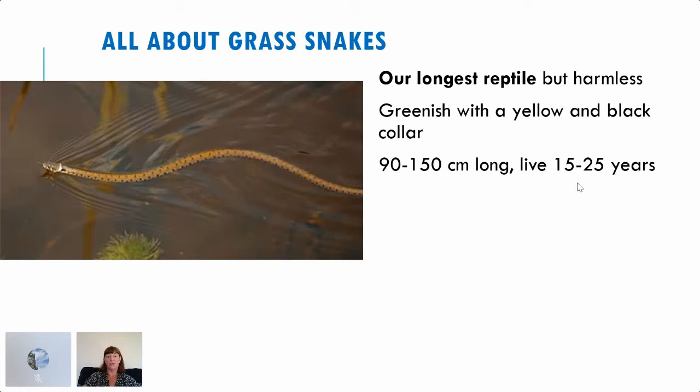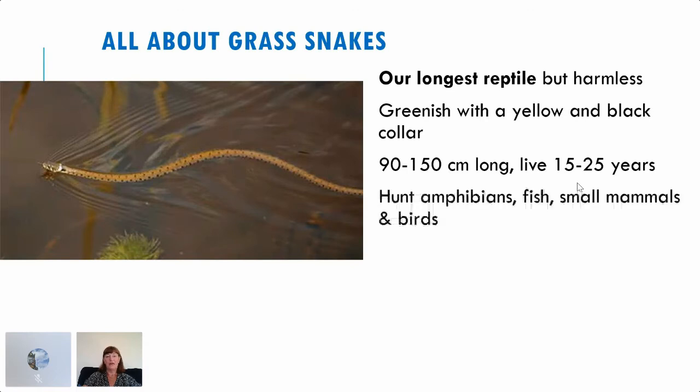You can see this one swimming. You can recognise them if you do see anything swimming, because of course all reptiles are air breathing, so they have to come to the surface if they're aquatic to breathe. And this one is just holding its head above the water. You can see it's moving with some speed there because you can see the ripples. Their prey is amphibians, fish, and they will also take small mammals and birds.